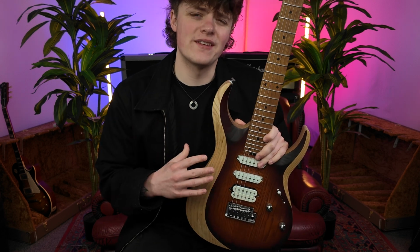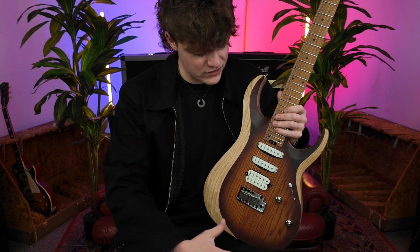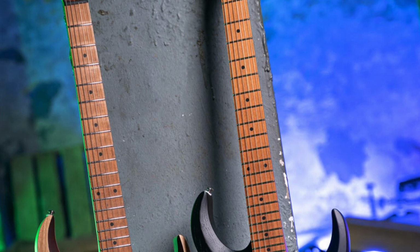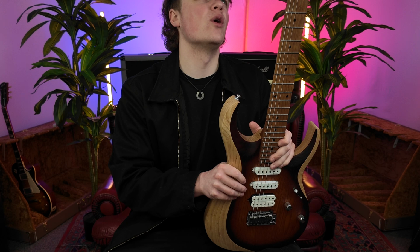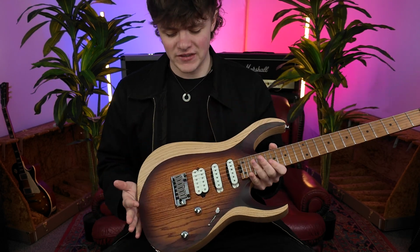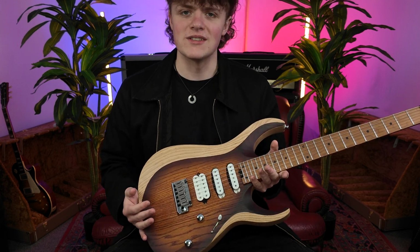It's important to note as well that this guitar comes in two colors. You have this obviously two-tone sunburst with the natural, and then you have a black looking one, which I'll put on the screen now. A really good offering from Kort. They're a really good factory. Everything's feeling very good. The guitar is crafted in Indonesia, and I have to say I'm very impressed with the quality at the price point.